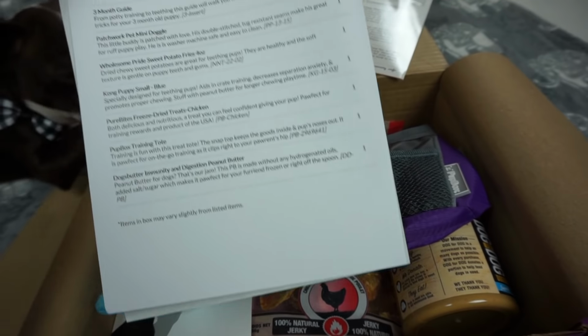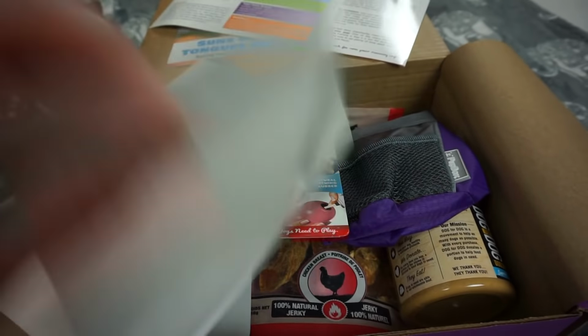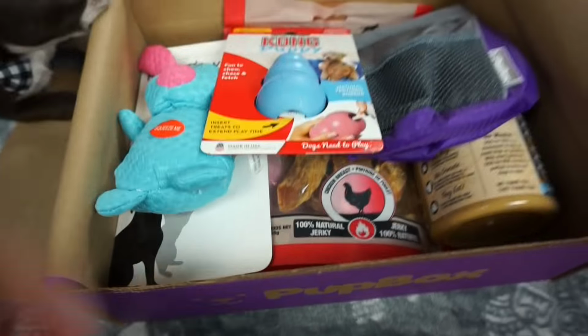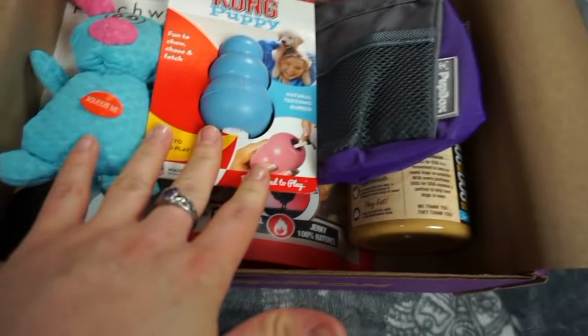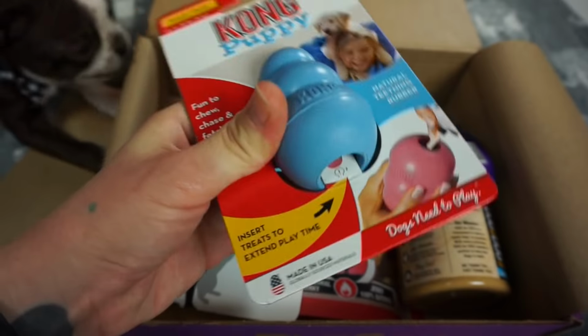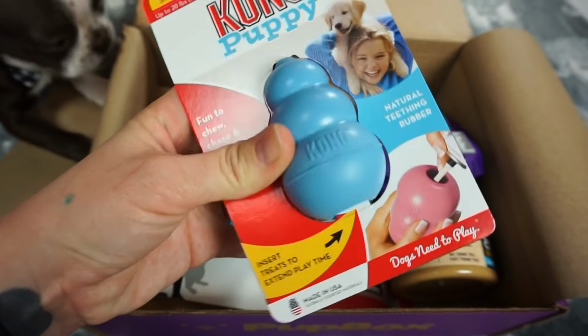So we've got the product guide. That's cool. I'm pretty familiar, so I'm just going to put that aside for now. And holy moly, this is the first thing I'm seeing right here, and that is already totally worth the box. This is awesome. All right.